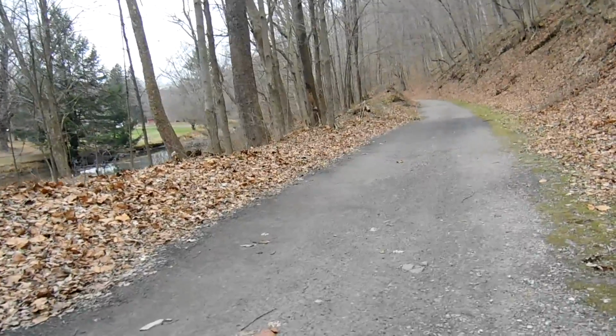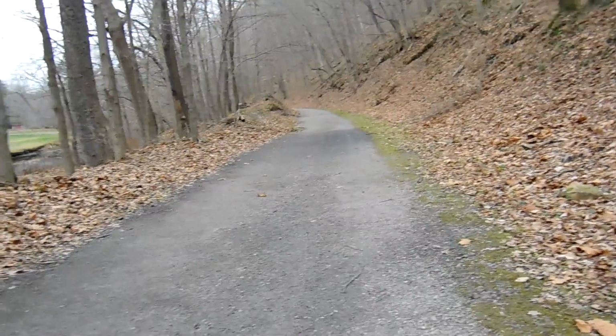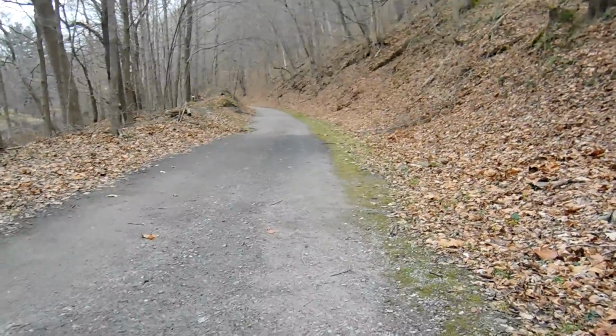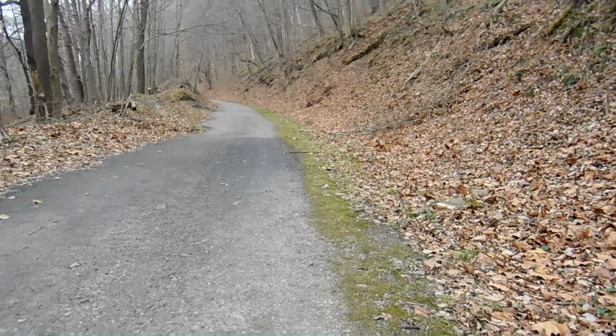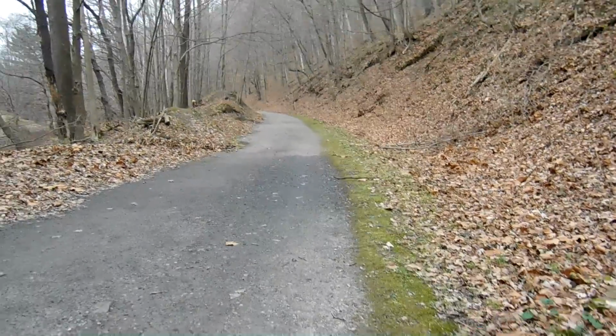This is the Indian Creek Valley ICV hike and bike trail. This used to be a railroad. It was to help transport the coal from here to Connellsville, which is about half an hour drive south.